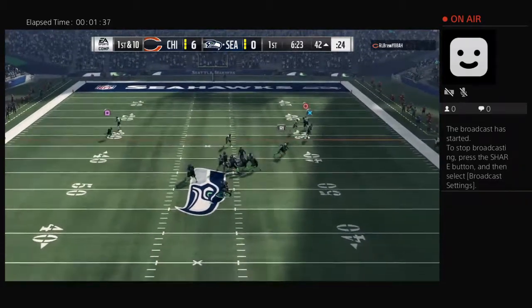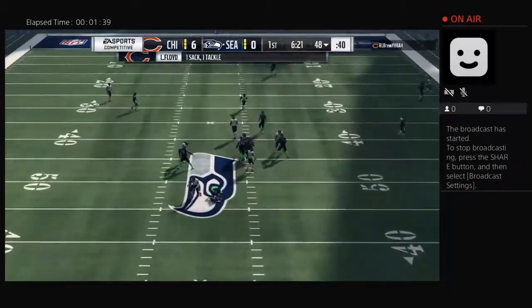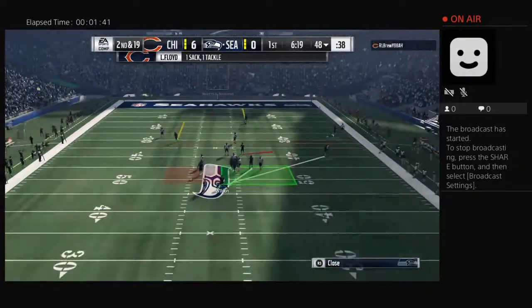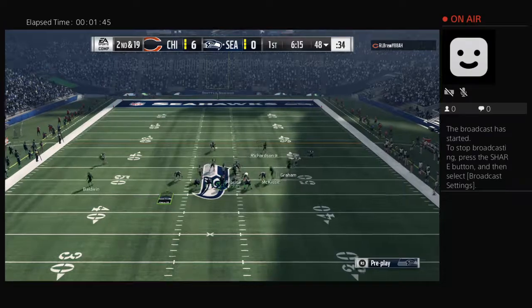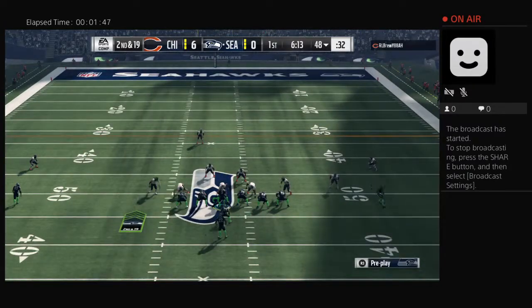On 1st and 10, it's Wilson. Blitz coming, and down he goes. Leonard Floyd. Not dropping into coverage. He comes on the blitz and takes him down for a loss of 9.